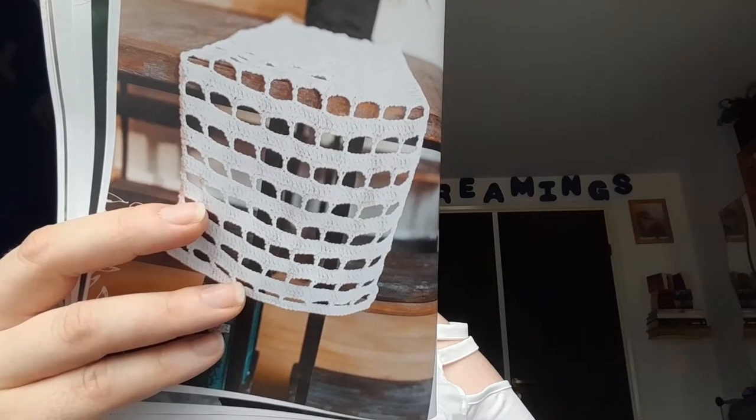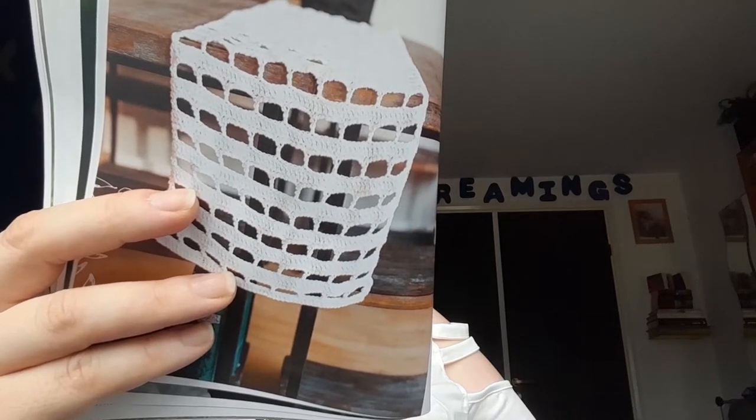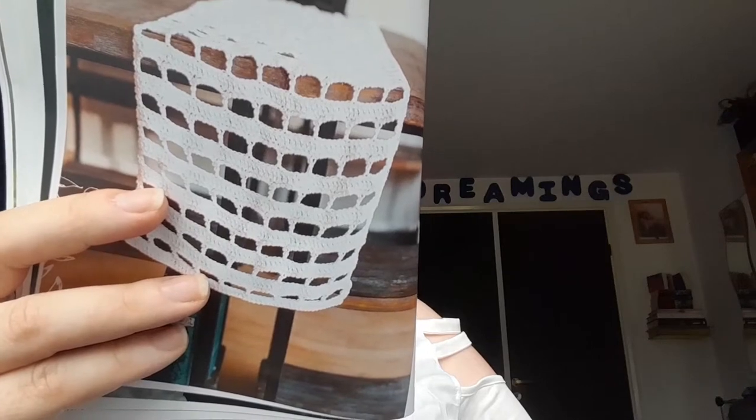This is beginner friendly and they've used Line Brand 24/7 cotton in 4 balls, which is an Aran, 170 meters per 100 grams and 100% cotton, 5.5mm hook, and this is approximately 42 by 185 centimeters long. And they have used the bubble stitch.